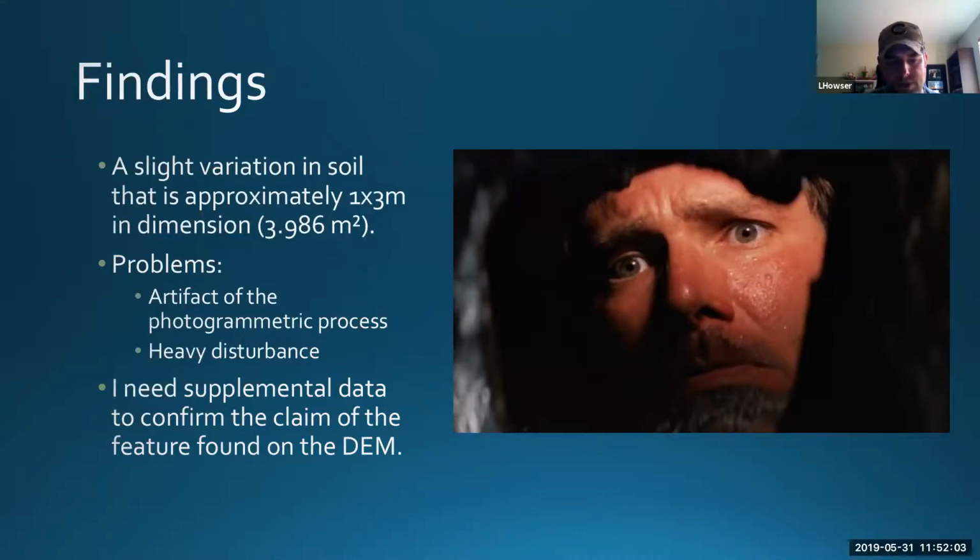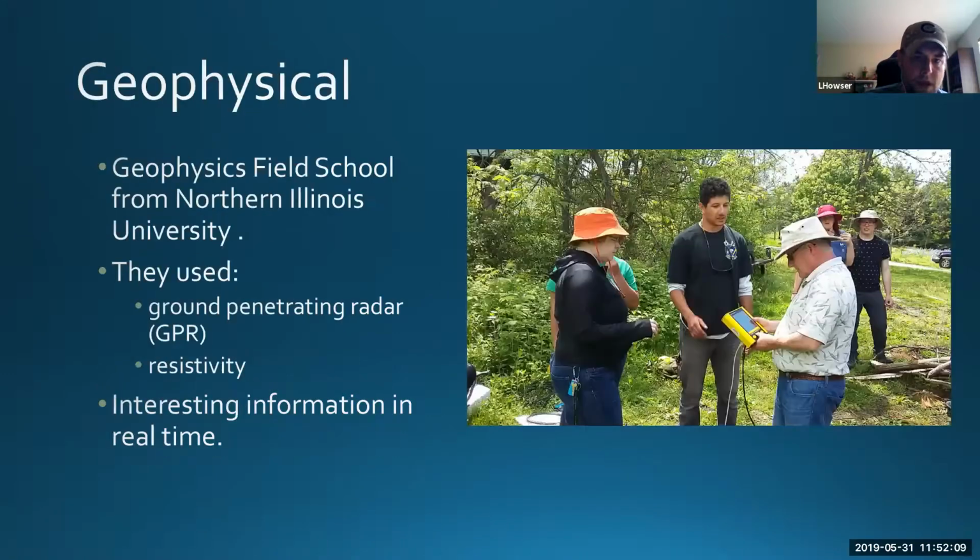But one thing's for certain is I need supplemental data to confirm the claim of the feature found on the digital elevation model. So I called Northern Illinois University. I talked to Dr. Carpenter, and his geophysics field team came out just yesterday. They used ground penetrating radar and resistivity. When you do geophysics, you don't get the results, but you get some of the information in real time. And there were some interesting things.